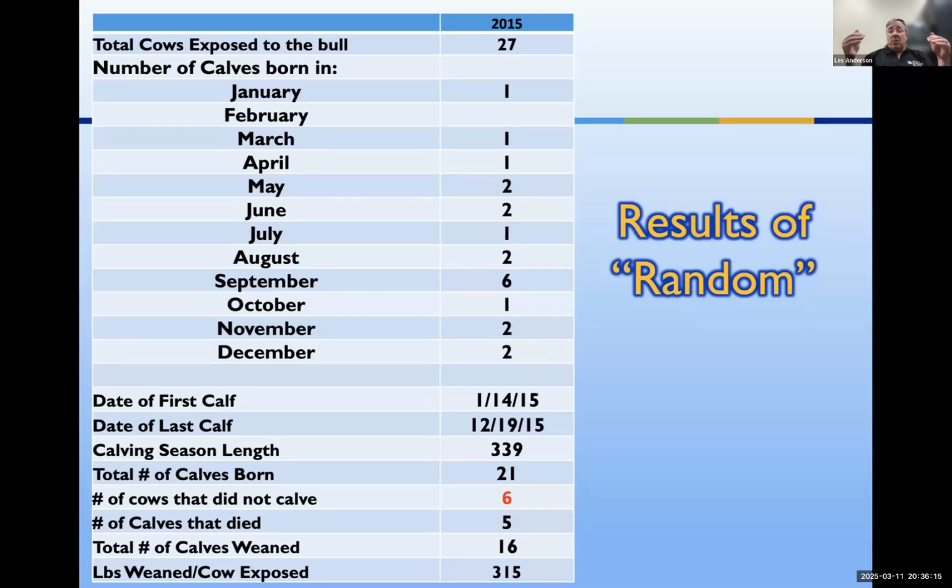And if you're in the freezer beef business, this might not be so bad. This way you kind of spread out your cash flow, you spread out your kill dates, you spread out everything because you're controlling your market. You're controlling the cost, you're controlling the endpoint. But when you're in a feeder calf market, this is killer.